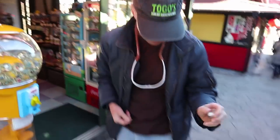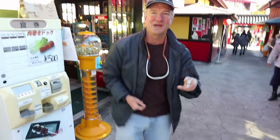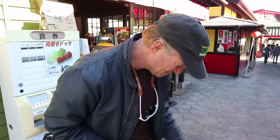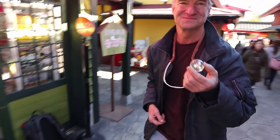Did you see what happened? I got 100 yen back. This only cost me a buck, so I got half off. It was worth the wait. So I got the, this isn't the one I wanted. It's okay, but it's not the one I wanted. Yeah, Super Ball. Okay, so now I'm just gonna walk around all day and do this. When was the last time you played with the Super Ball?